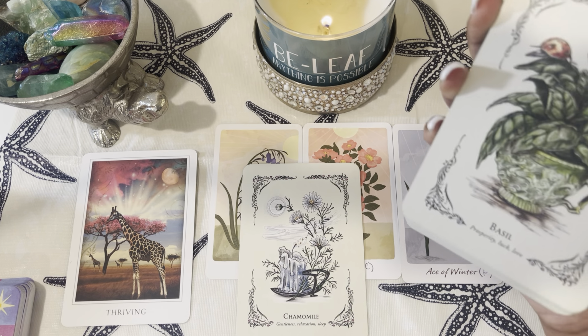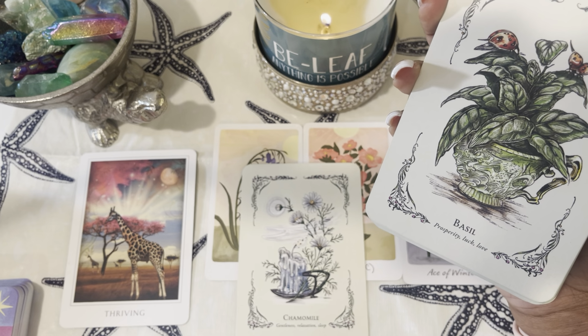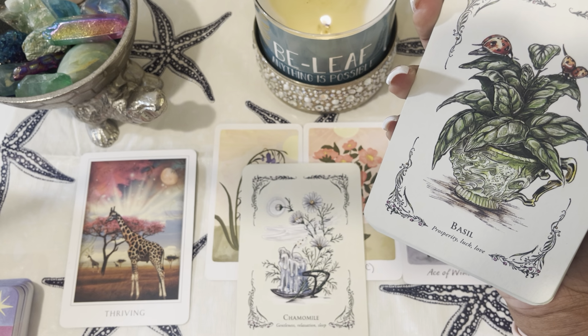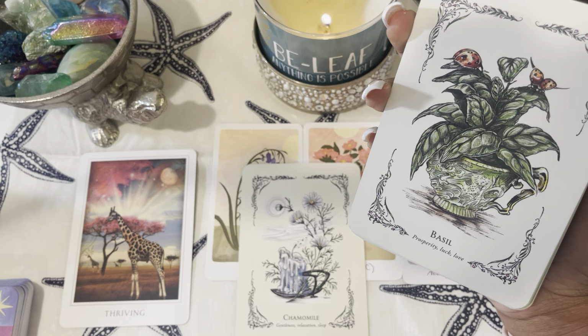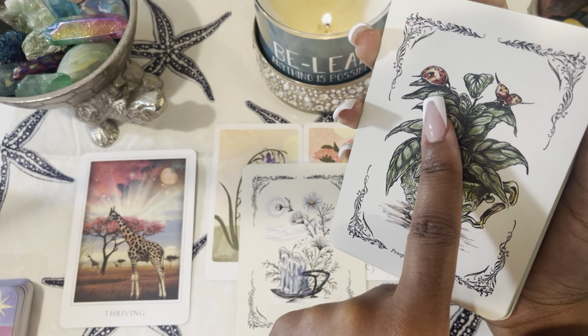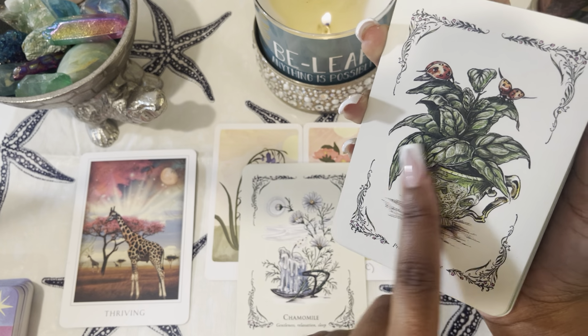The bottom of the deck, you have prosperity, luck, love. So you're going to be good. You're going to prosper in finances and job opportunities and other relationships. You're going to prosper. Look at the ladybugs, the love ladybugs. Those are about good luck. So you're going to be prosperous when it comes to this.